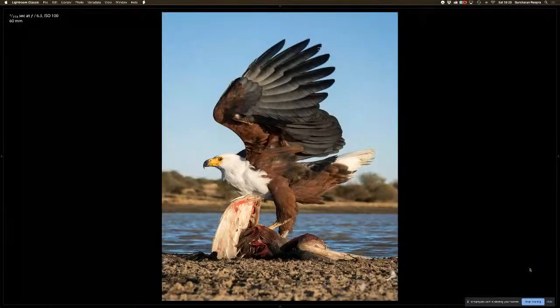Okay, changing the ball game again. Here, look, we've got this lovely, lovely fish eagle, very low level. I mean, this is where this development came in.